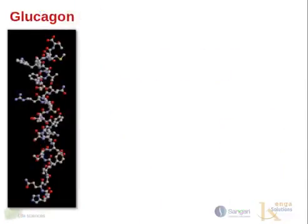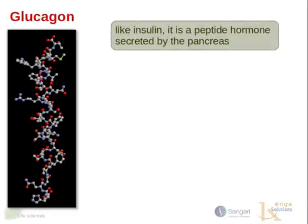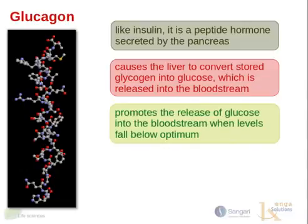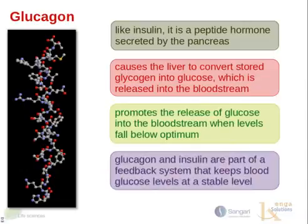Now let us look at another pancreatic hormone, glucagon. Like insulin, glucagon is a peptide hormone secreted by the pancreas. It causes the liver to convert stored glycogen into glucose, which is essential to the bloodstream. Glucagon thus promotes the release of glucose into the bloodstream when levels fall below optimum. Glucagon and insulin are part of the feedback system that keeps blood glucose levels at a stable level.